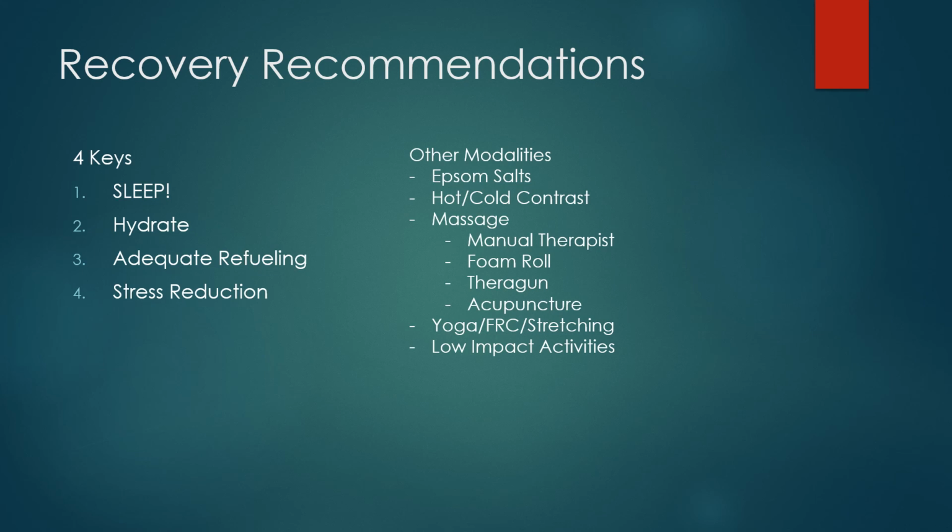Then I have some other modalities listed on the right side that are very good as supplements to these four keys, but if the four keys are missing, these things aren't going to be able to paper over that. So you really need those four in place, and then these can act as force multipliers on top of that.